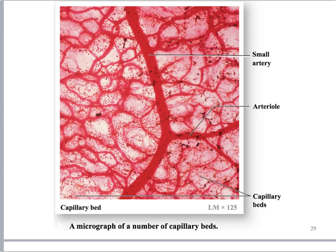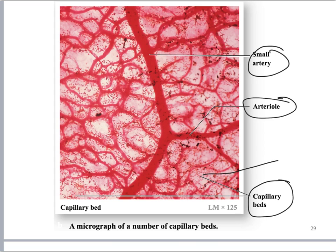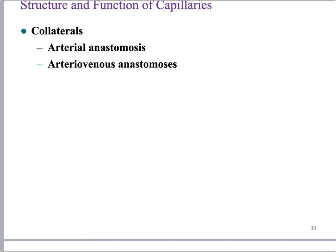And here's a photomicrograph showing you an arteriole, a small artery, and then the capillary. And just look at all those teeny tiny capillaries that are found in that area. So lots of blood going to that area. The collateral branches are those anastomoses that can directly connect an arteriole with a venule, and we don't have any exchange of materials. We have sphincters which can open and close to allow a certain amount of blood to flow through.